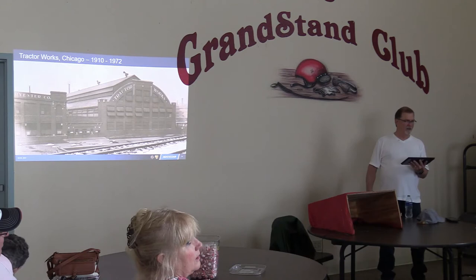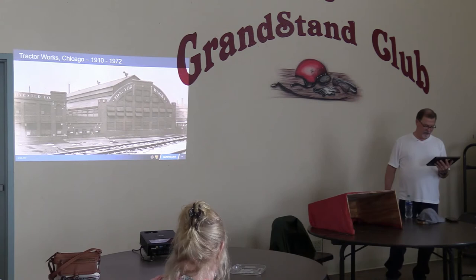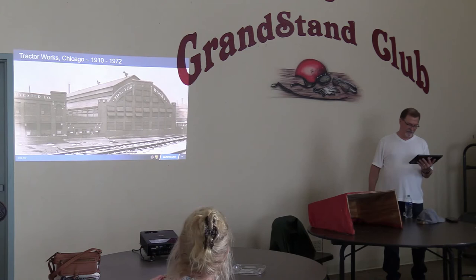Wow, that's awesome. The Tractor Works opened in 1910, but the company had been building tractors for months before that on the grounds in a large tent. This little story captures exactly how urgent the company needed the new plant. I mean, they literally built tractors in a tent.